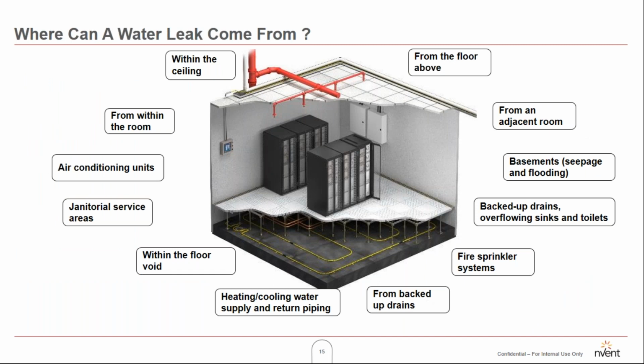If you look at a typical data center facility, where can a water leak normally come from? It can come from within the ceiling because of some leakages in the piping. It can come from within the room. This is the biggest source of leakage because air conditioning and cooling is an integral part of a data center. It is extremely important to keep the system cool, and water is an important component in that. So leakages within the cooling system can cause severe water ingress. Other sources are janitorial services within the floor voids, heating and cooling systems, drains, sprinkler systems, and flooding of adjacent rooms. So there are various potential sources from where water ingress can happen in a building.